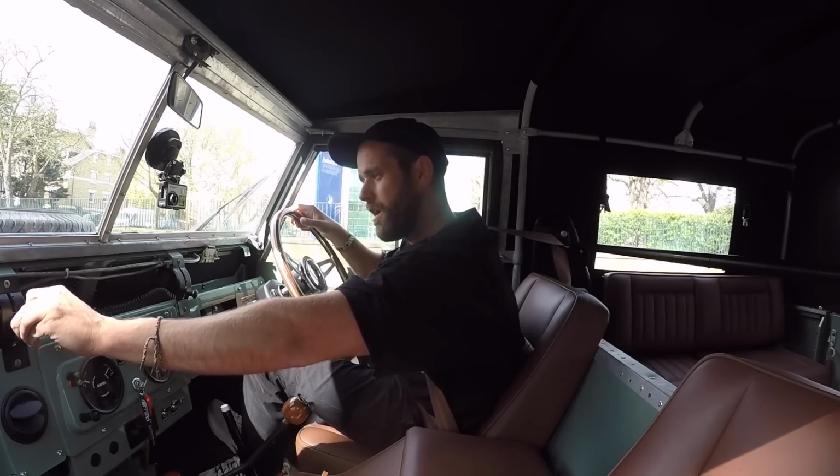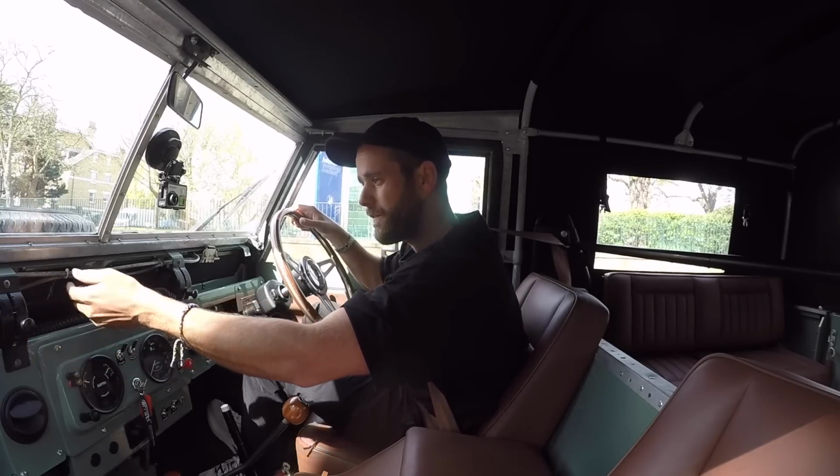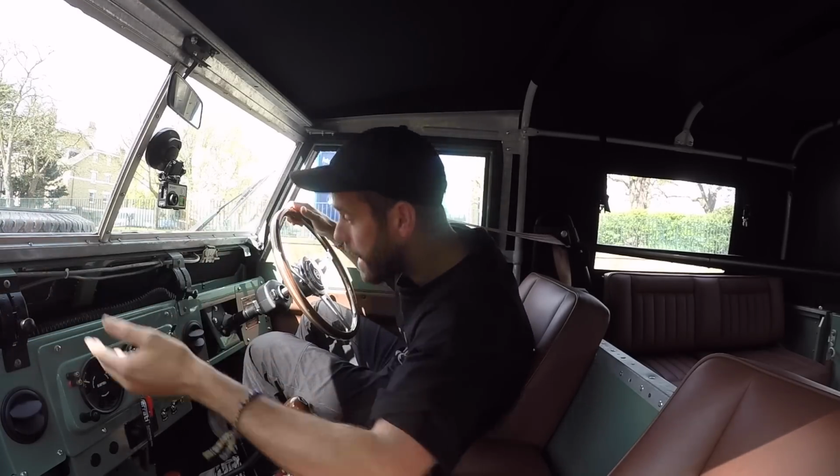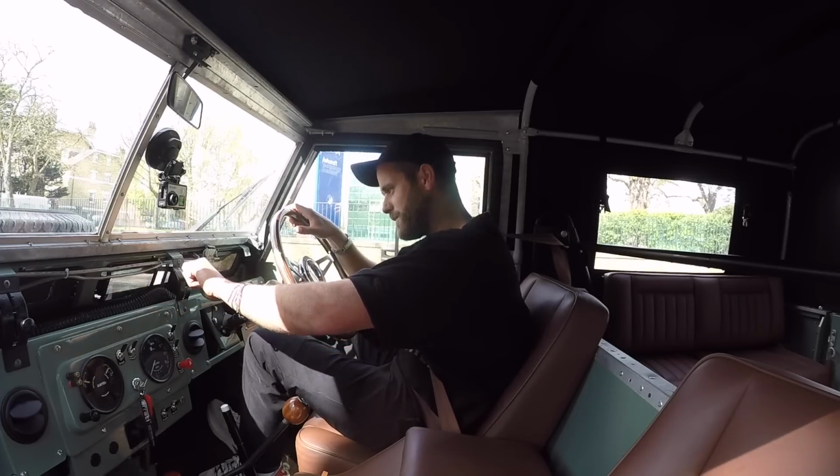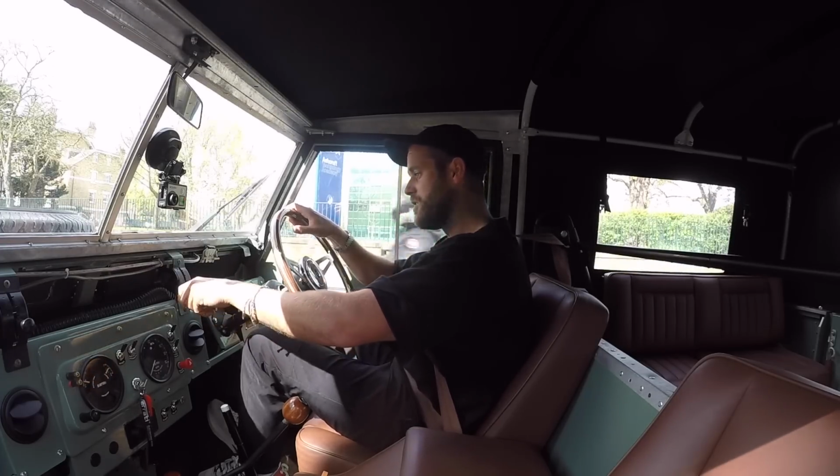You've got your little vents and stuff that you're used to on the Defenders, which actually go straight through, you can literally see outside. Opening those flaps, everything is as you would expect. So for those die-hard Land Rover fans that think, why would I get one of these? They've kept it seriously, seriously authentic.